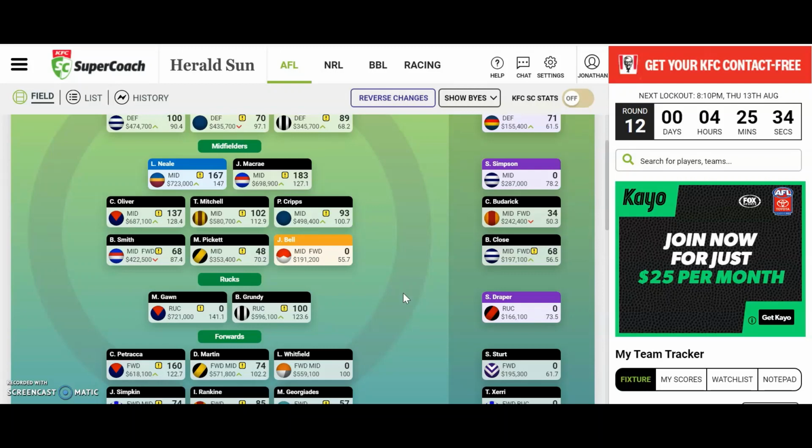Bailey Smith, I think he played a bit of wing. If he plays in the centre more, it's really just down to luck and what the coach chooses. But if he plays in the centre, gets those centre bounces, I really think that he can be averaging 100. But yeah, 68's disappointing. Played a lot of the game on the wing. But yeah, that's just bad luck. Pickett scored 48. I'm definitely trading him out. He's been a really good pick and has earned a lot of cash.